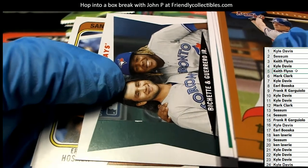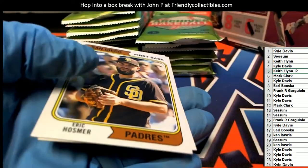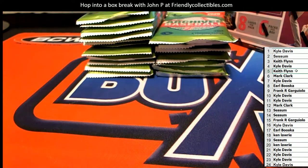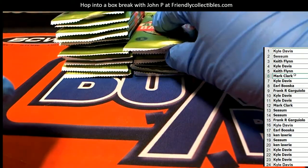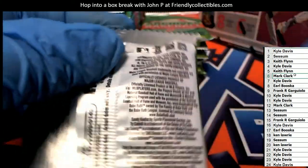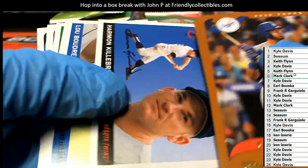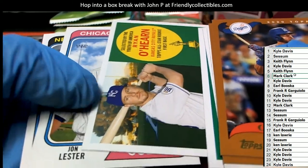Nice Bo Bichette and Vlad Guerrero Jr. Got to put that into a top loader. That is just really cool, two of the young cats there for Toronto. Pack number six for Mark C. Nice Bregman, Ryan O'Hearn.